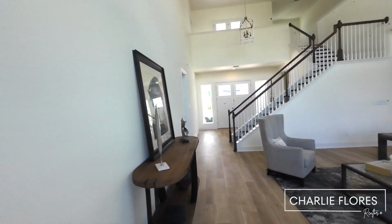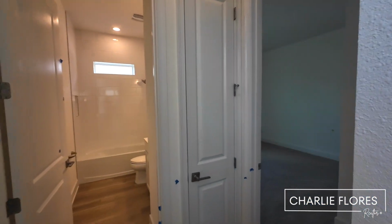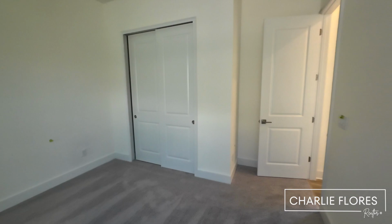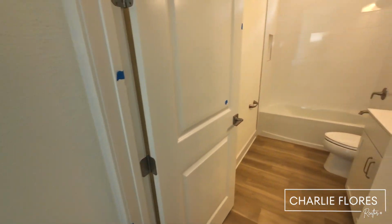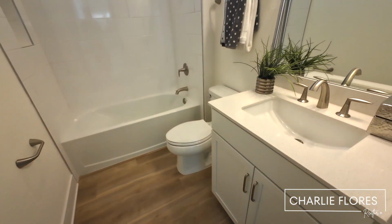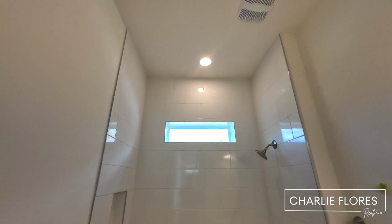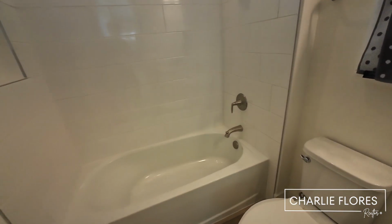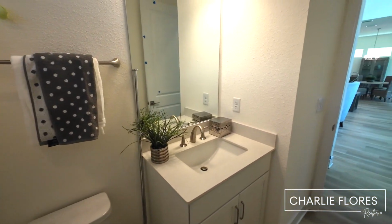Now we're going to continue the tour over here. We're going to be entering bedroom number 4. Now there is 1 bedroom here on the first floor, and then the rest will be on the second floor. Now you do have 8-foot interior doors on the first floor, and then you have 10-foot ceiling heights. Of course, in the common living area, as we just saw, you're gonna have the 20-foot ceiling heights. Now here, this bathroom features a shower tub combo with tile all the way up to the ceiling. Here you have a linen closet.